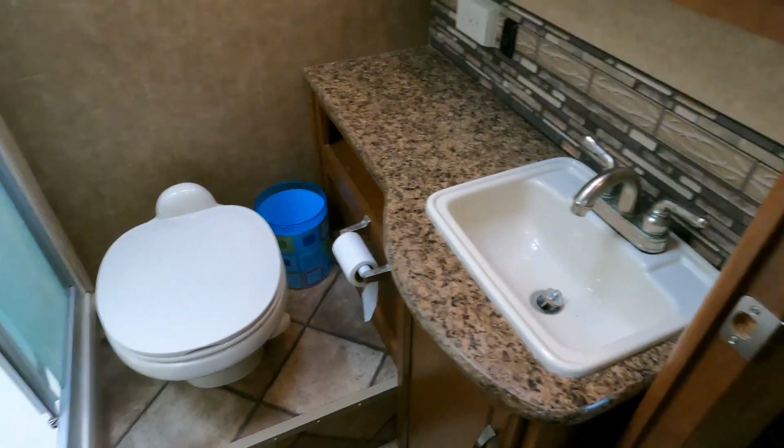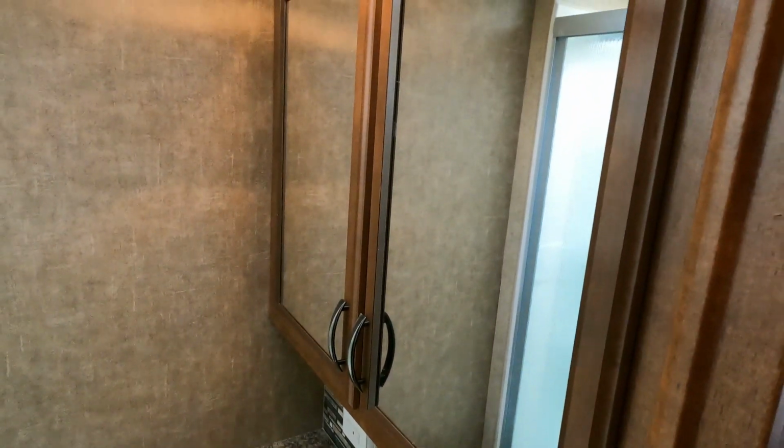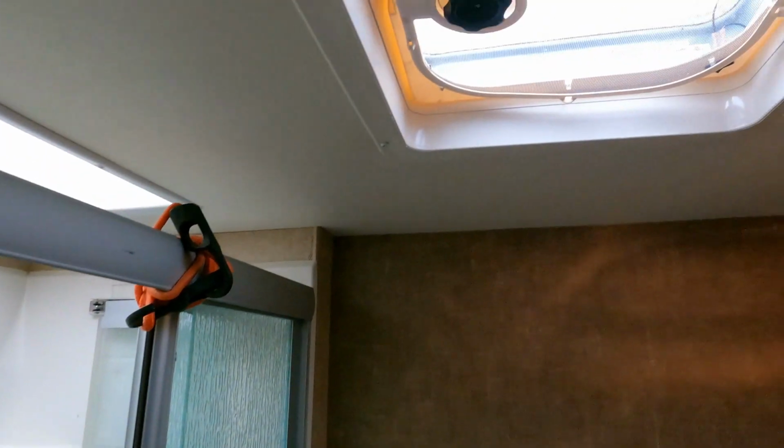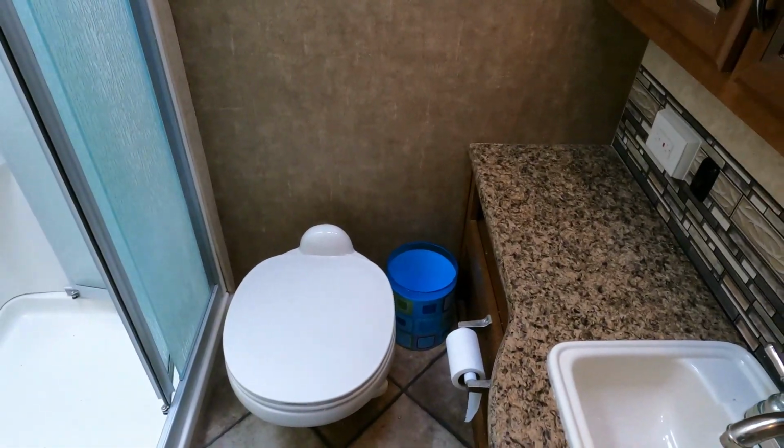Porcelain RV toilet, big double medicine cabinet. You do have a glass shower, skylight looks good. Pop this screen up. Screen vent. Fully enclosed bathroom, so when somebody's getting ready for the day, they're not blocking access to the bathroom.